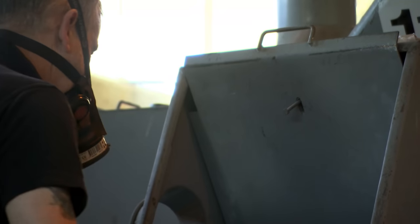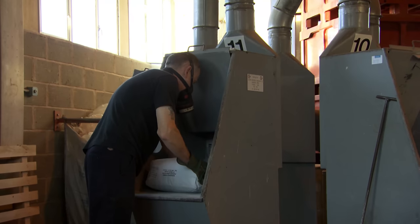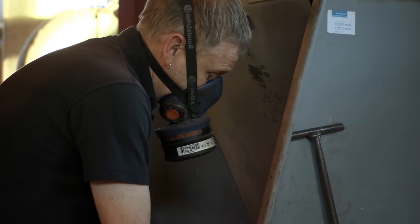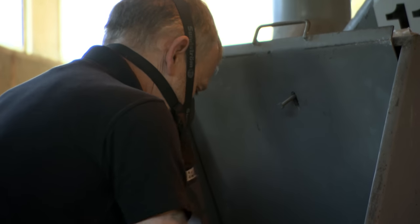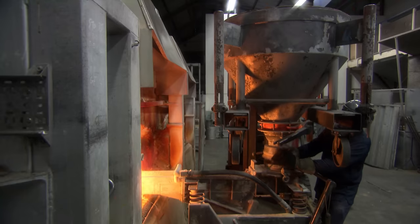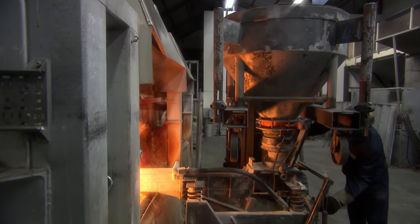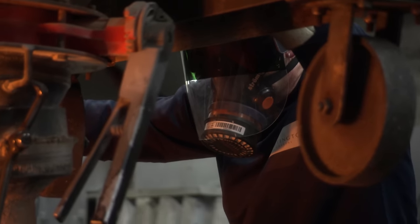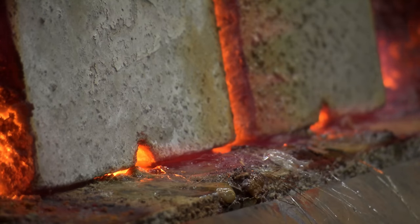Next, they add lead oxide. This is what turns ordinary glass into crystal glass. Adding 24% lead oxide will increase the density of the finished glass, so it bends light passing through it, making it sparkle. A guy dressed like a stormtrooper adds the batch to this furnace. Here, it's heated to around 1400 degrees Celsius. That's hotter than volcanic lava. But it still takes up to 10 hours to melt the sandy mix.